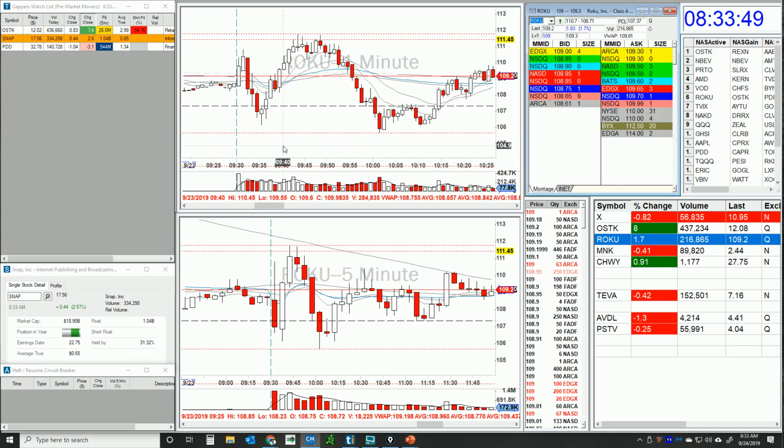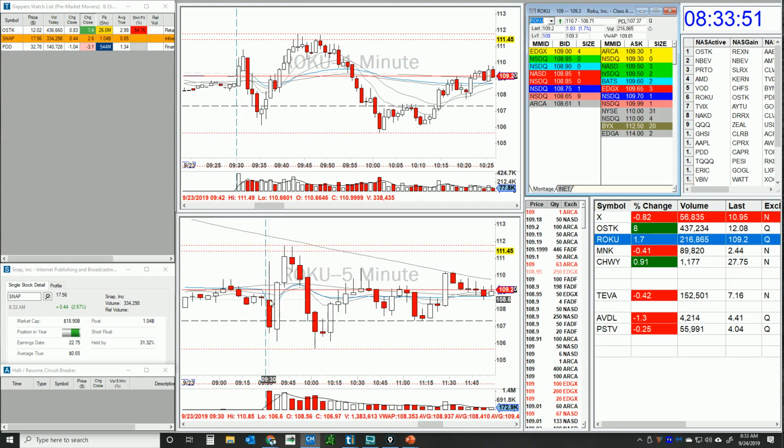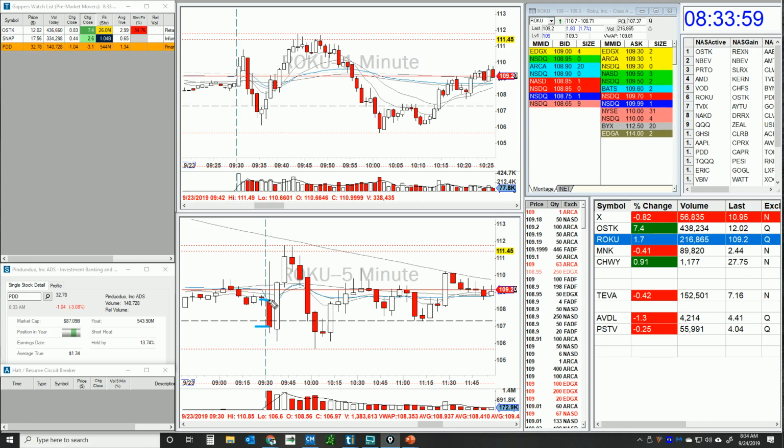Roku, guys, was pretty active as well. Look at this beautiful engulfing candle here. You have a pop that comes right back down. It cannot sell off any further. And then on this beautiful candle here, this is what we call a bullish engulfing candle.